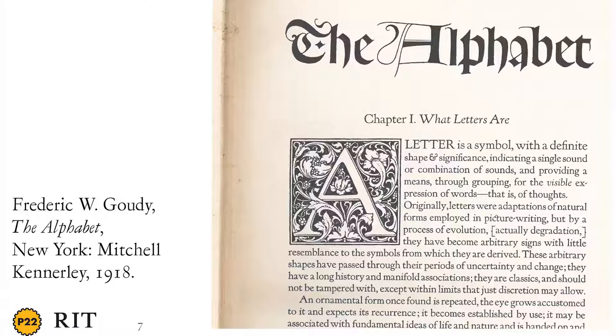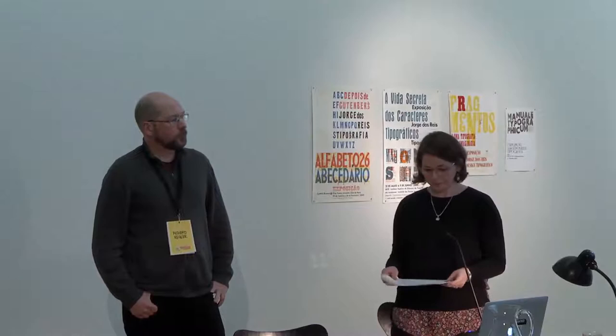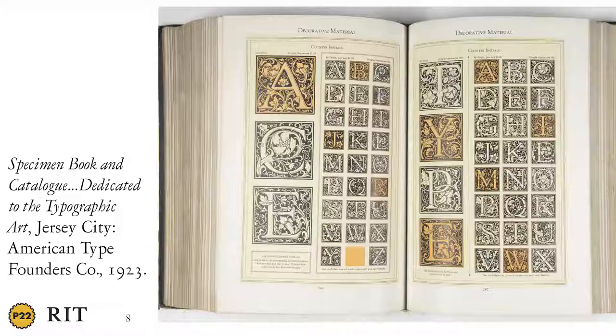Just 100 years ago, in 1918, Goudy published a lettering history book called The Alphabet. For its opening paragraph, he drew this ornate initial capital A. You can see it here. Soon after, he was asked by the head of the American Type Founders Company, a leading typeface foundry, to complete this design of the alphabet for hot metal letterpress type. This became his 33rd typeface design, and it was called the Cloister Initials.